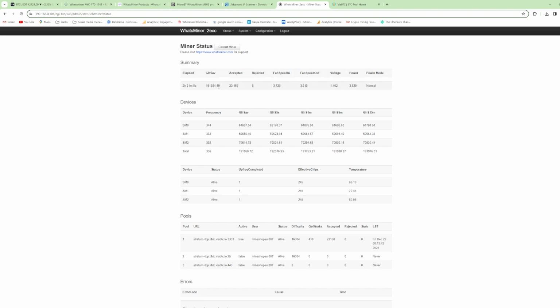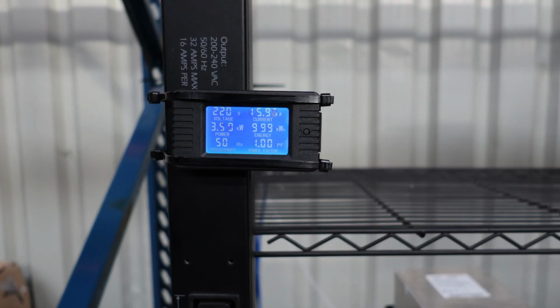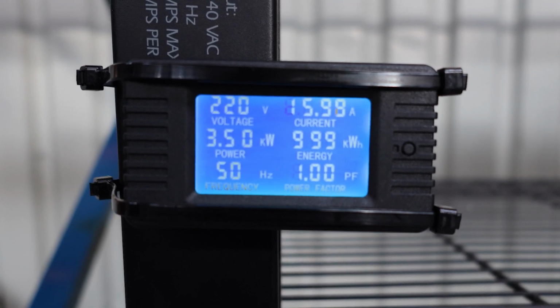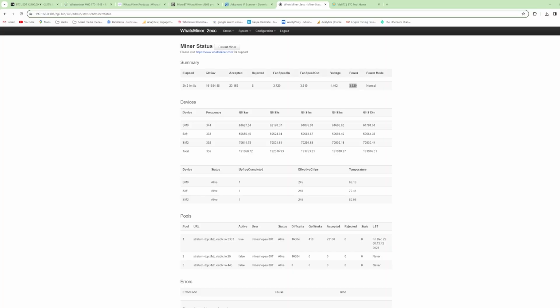You can see the current hash rate is 191.8 terahash, and the accepted shares and power usage is 3,520 watts. 192 is 18.22 joules per terahash, which is crazy good. I believe there are no other miners with that efficiency currently available in the market.